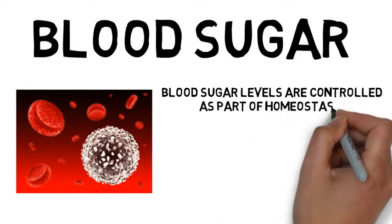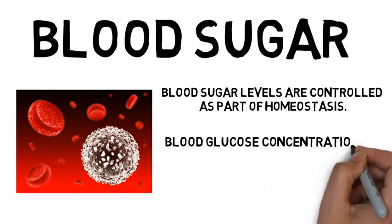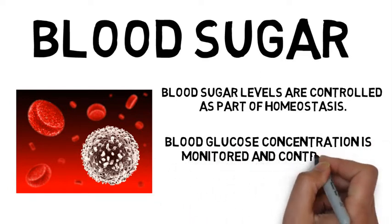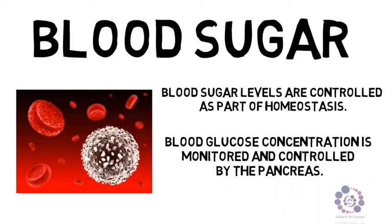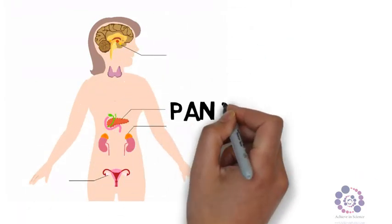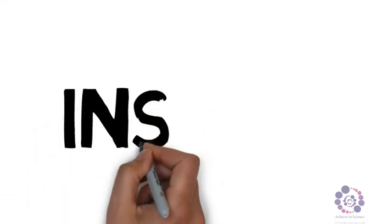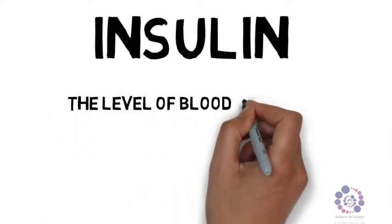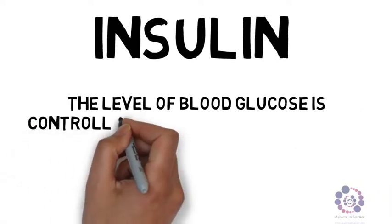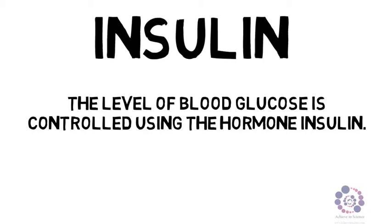It needs to be kept at a normal level, and therefore the maintenance of this blood glucose is part of homeostasis. The blood glucose levels are monitored and controlled by an organ called the pancreas. The pancreas is an organ that is located just above the kidneys and is leaf-like in its structure. This very important hormone called insulin is produced by the pancreas, and dependent upon the blood glucose levels, the amount of insulin in our blood is controlled by our pancreas.